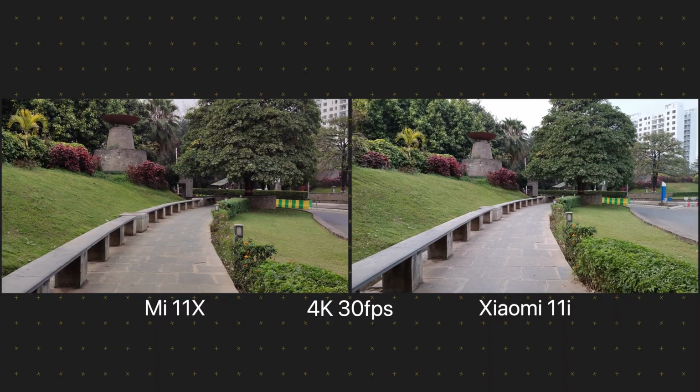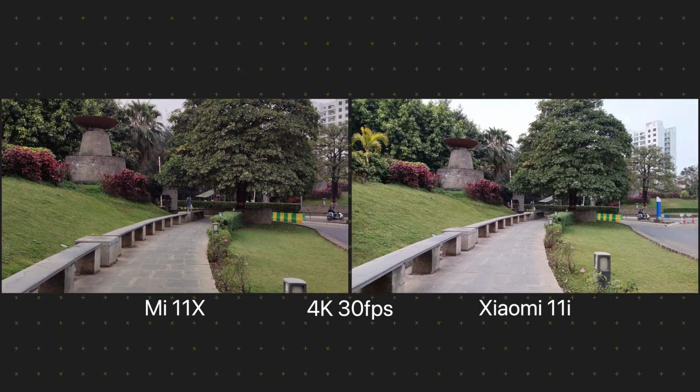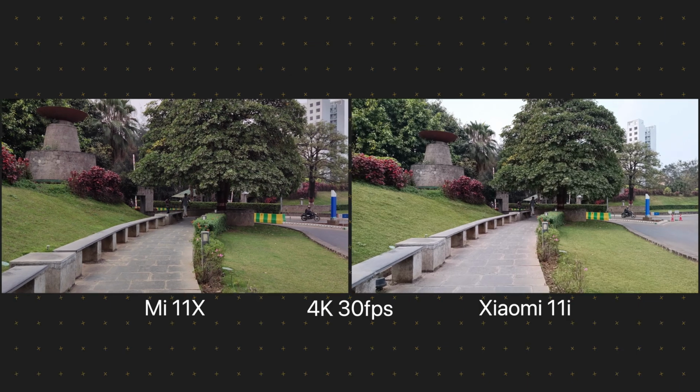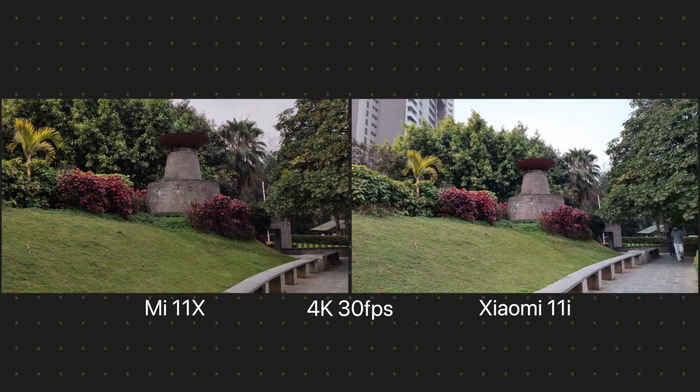If you like to shoot videos, I would say go with the Mi 11X. It can shoot stabilized 4K 30fps videos, and these videos have much more details in them compared to the 1080p 30fps stabilized videos on the Xiaomi 11i.